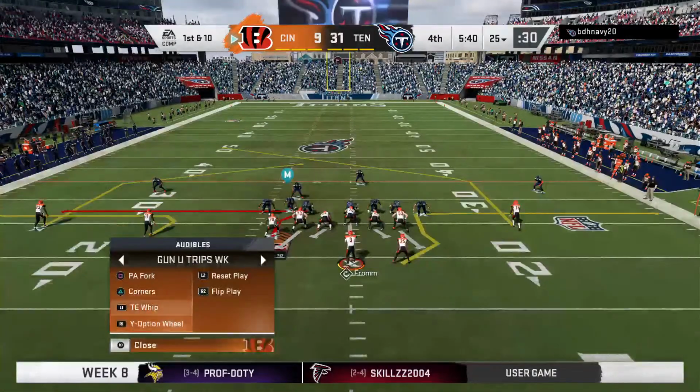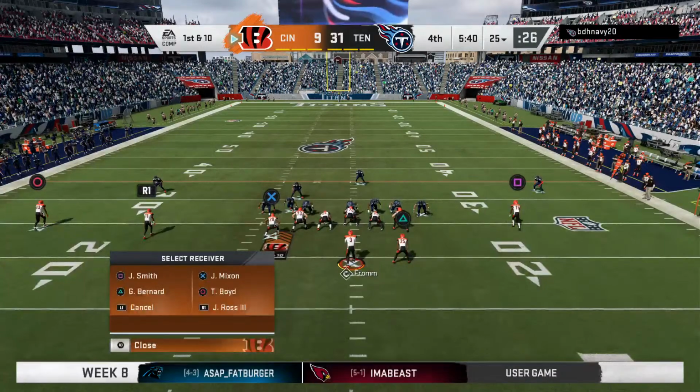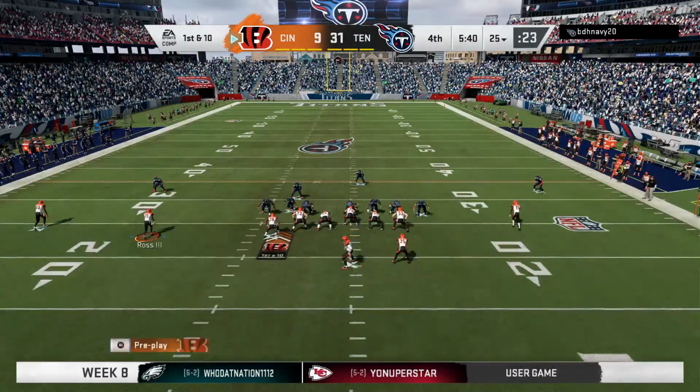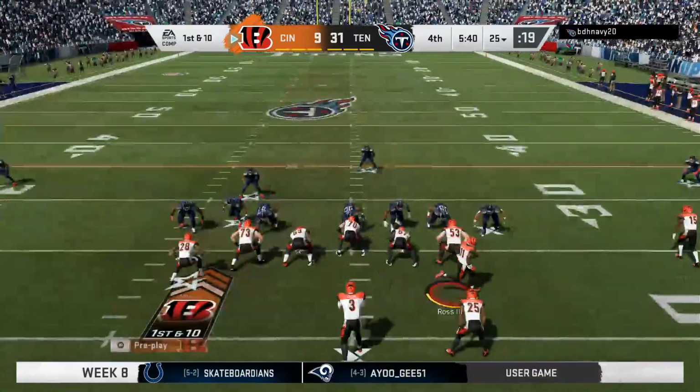D-line, get that quarterback. 49, check 49, check 49. Hey, orbit. 55 is Mike, guys. 55. Go. Here we go. Mike 55, Mike 55, Mike 55.